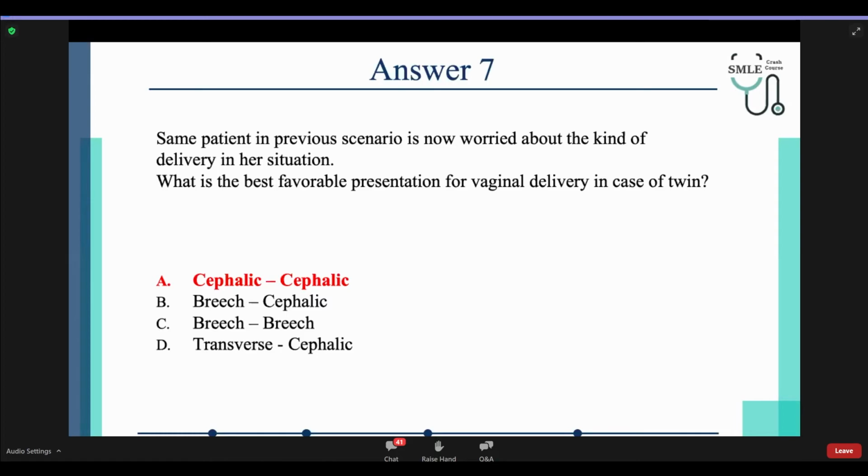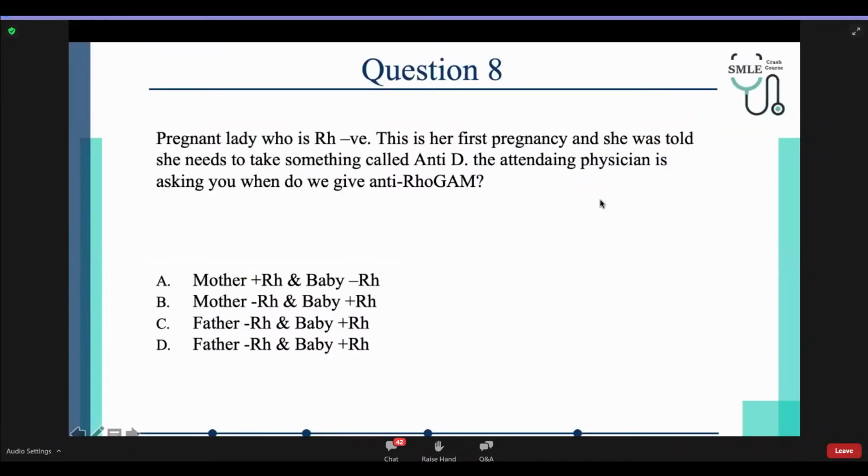So if we have experienced doctors, if we have a good setting, then we might go, but most of the time we don't go. Breech cephalic, we don't go. Okay. Abdullah is saying it has to be cephalic breech, not breech cephalic. Okay, you can look into that and make sure. All right. So question number 8.